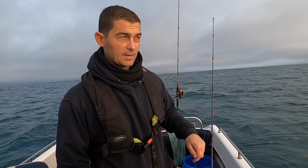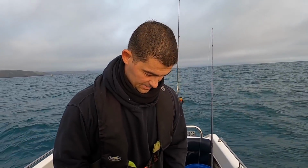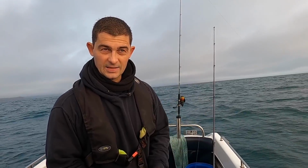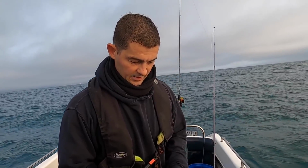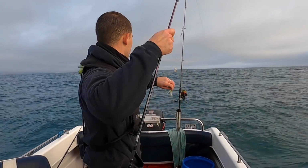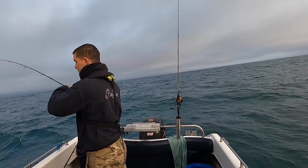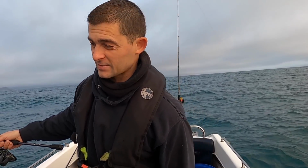I'm here a little bit early and I'm still waiting for the tide to properly turn. At the moment we've got wind against tide. In about three quarters of an hour to an hour we will have wind and tide together, so hopefully we'll have a little bit more of a comfortable day. At this time of year, with the conditions like they are, you just have to take any opportunity you can. Any small weather window might be the only one you're going to get for a couple of weeks.